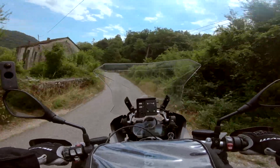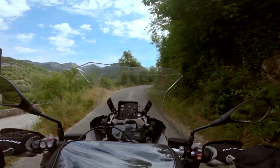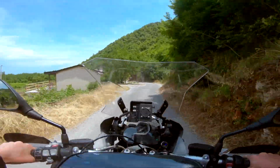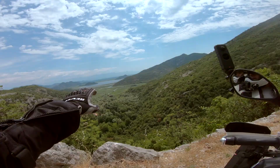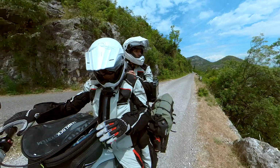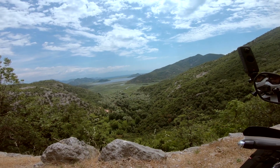This morning we're heading down a little road like this, I think for most of the ride, to the other end of Lake Skadar. So Lake Skadar is known as Montenegro's main wine region. You can see here where all this greenery is. It's where the lake shrinks and grows. Depending on how much rainfall there has been that year, the lake will grow a lot bigger.